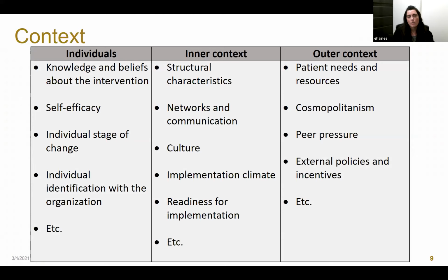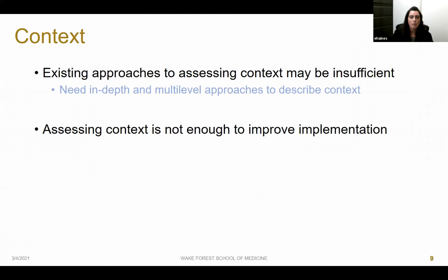So this table shows just a few of the contextual factors known or hypothesized to influence implementation. But despite pervasive findings pointing to its huge role in implementation, context remains poorly understood in implementation science. And this may be in part due to a lack of approaches for measuring context. Many of the approaches that we've seen may be narrow in scope, for example, focusing only on individual level or internal factors, or they may provide only cursory views of complex and dynamic contexts. Thus, we need in-depth and multi-level approaches in implementation research to meaningfully describe the context into which interventions will be implemented.